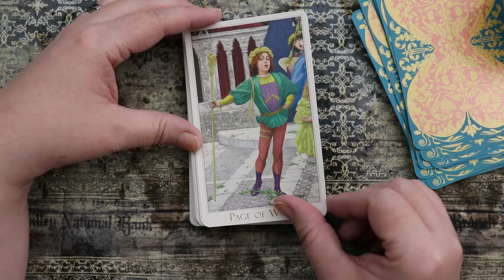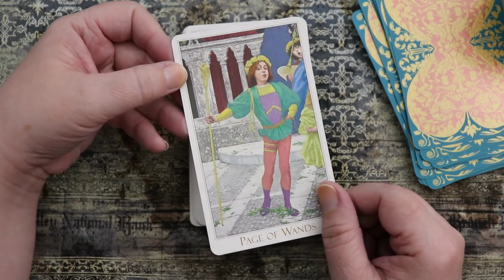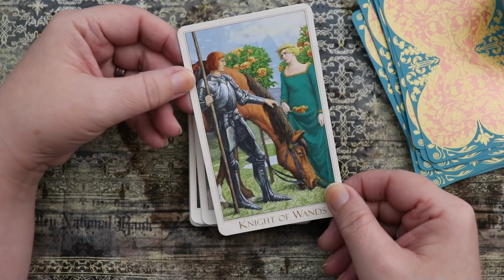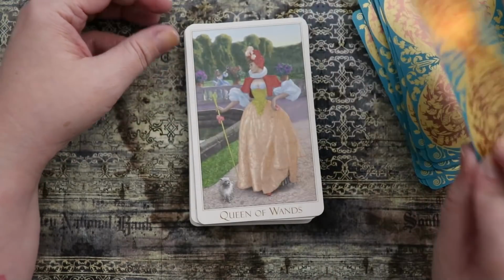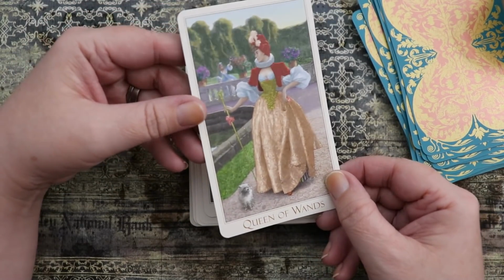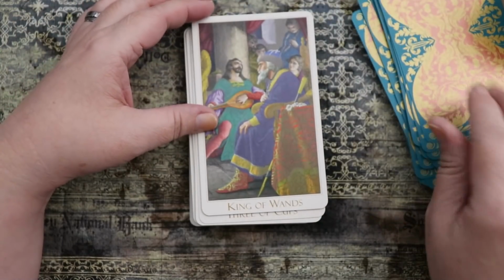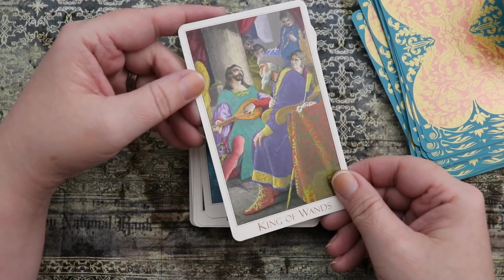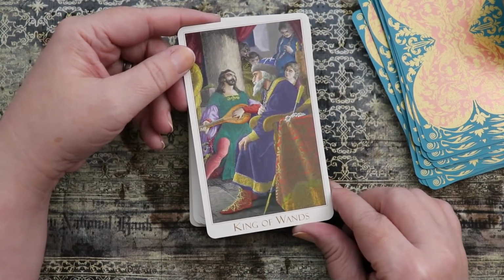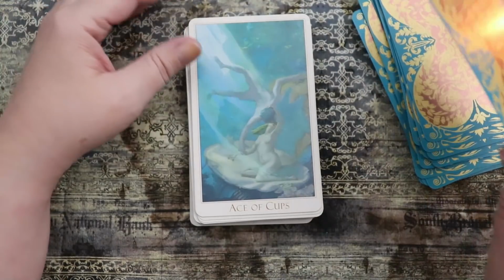Page of Wands. I love the facial expression on this character. That is amazing. The Knight of Wands. Such a charmer. The Queen of Wands. Oh yeah, all the sass and taking no flack. She's amazing. I love her. And King of Wands. Yes, I love how he's surrounded by music. I get the idea that the King of Wands is a character that would appreciate a scene like this, being surrounded by inspiring and beautiful things.